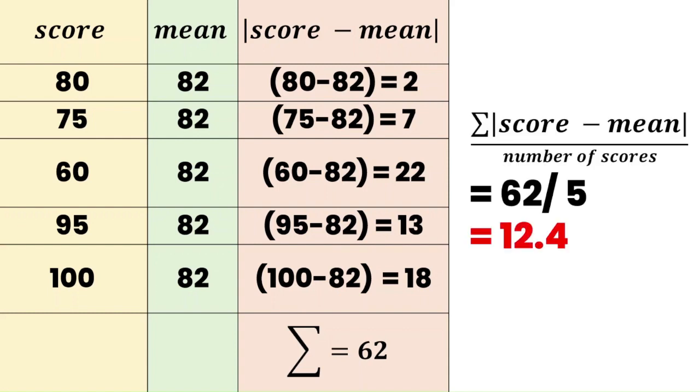Then, ang last na step is i-divide kung ilang score lahat. Di ba? 5 scores lahat. 1, 2, 3, 4, 5 scores. So, 62 divided by 5 is 12.4. So, ang sagot is 12.4.